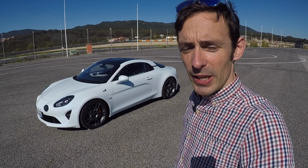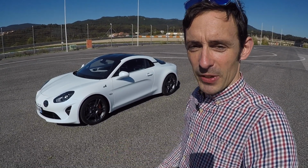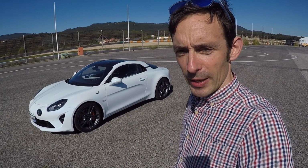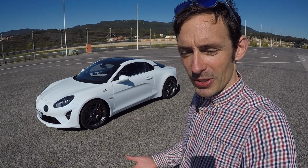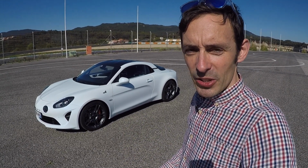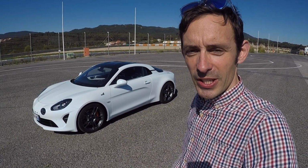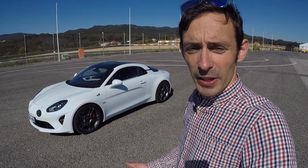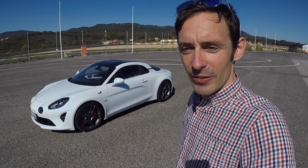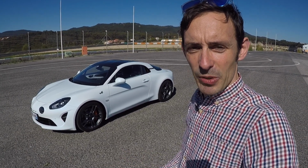You add more power, you add more tyres, you stiffen the suspension up, and you say it's better round the track. We're here at Estoril to put that claim to the test, but really I'm quite interested to see if it messes with the formula of what has made Alpine so distinctive and such a critical success thus far, because I've been lucky, I've spent plenty of time in the standard A110, and what I really love about that car is that it kind of rejects the accepted wisdom for sports cars.